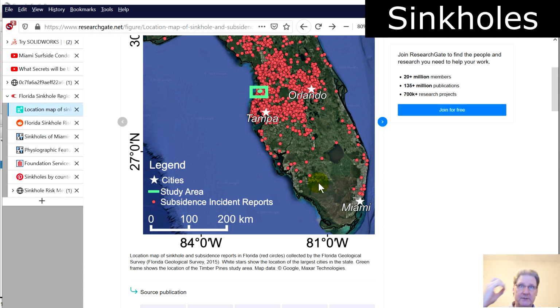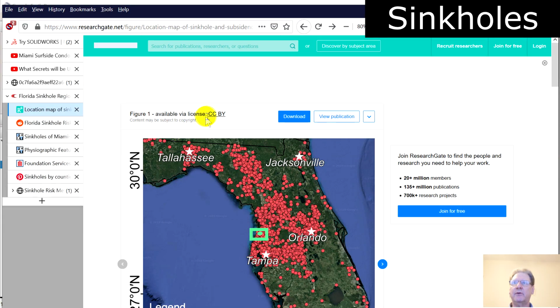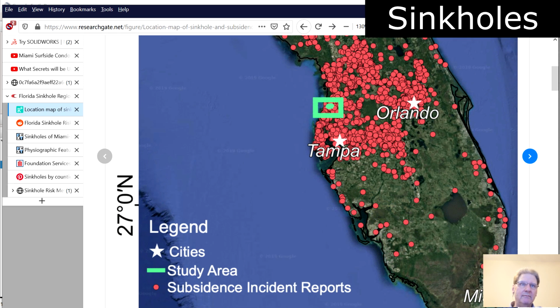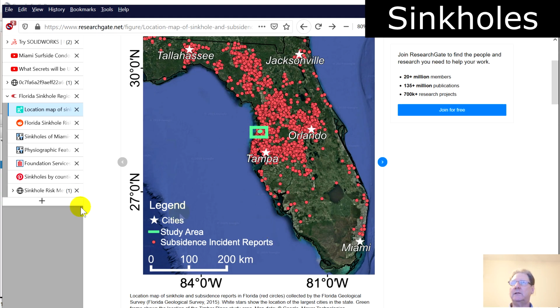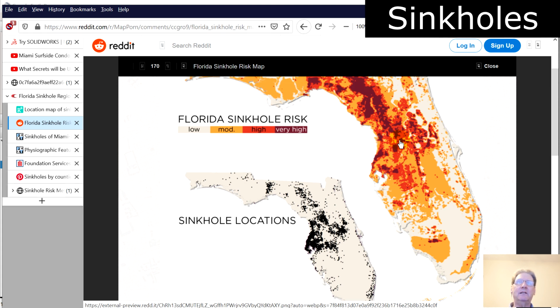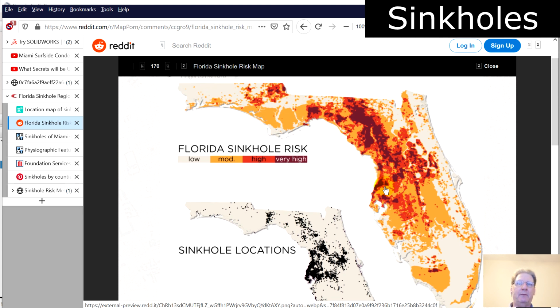I looked for specific sinkholes. So this is available, Collective Commons. That's great, research great. All the links will be down there. We can maybe expand it this way. Not really any sinkhole shown here where the condo is. Florida sinkhole risk, very high. See, up by me here in Tampa. This is Seffner. Look up the Seffner sinkhole, where a whole house collapsed and killed a guy. So it's a moderate risk there with some higher risk, but not where the condo is.